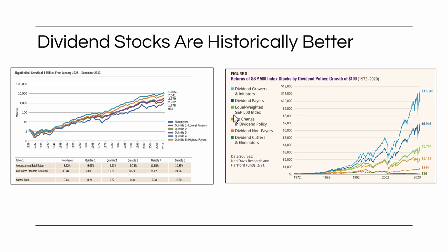The return of the S&P index stocks by dividend policy. We can see that the dividend growers and initiators perform the best. The dividend payers perform the second best. The S&P 500 weighted in total performed the third best. No change in dividend policy performed fourth best. Dividend non-payers performed second to worst. And dividend cutters and eliminators performed the worst. They actually lost you money over a 47-year time period. Very interesting stuff to see, from $100 from 1973 to 2020.